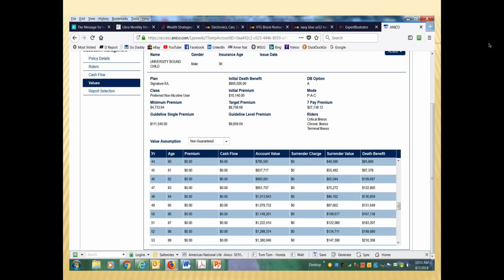And again, if you go to the next slide, you can see that initially at age 80, they had a paid-up policy of $85,869. If you wait just a couple of years, they've got over 100,000. At age 82, they've got $109,697, almost 110,000. And as you can see there, for the life of the policy subsequent until age 121, the death benefit as well as the cash value will be growing. And that means there is no way, given current projections, that this policy is going to run out and not be there when they need it most.